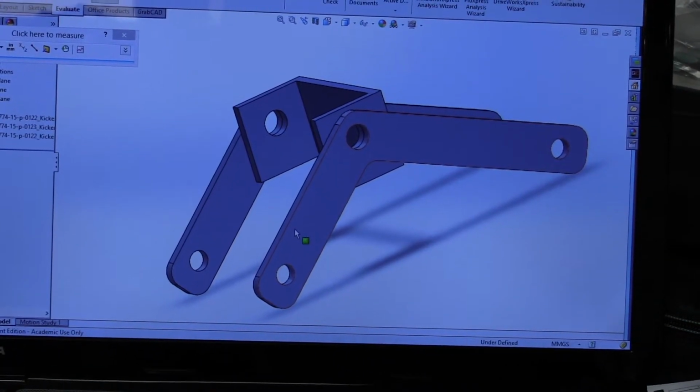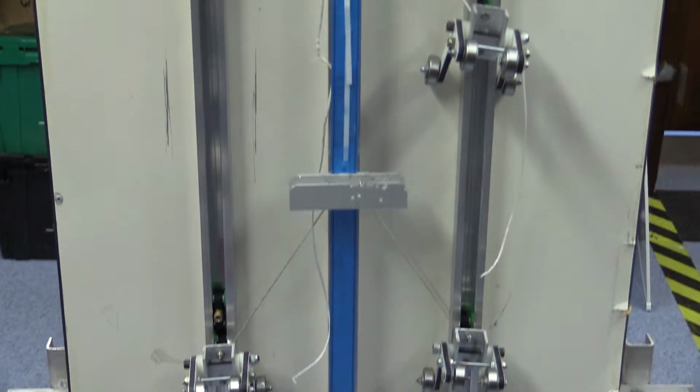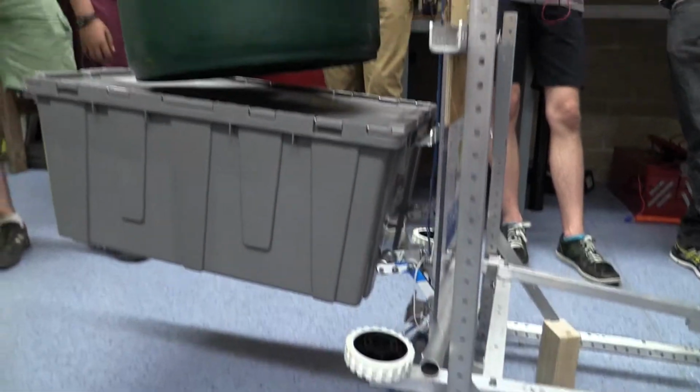Also, we have fabricated prototype kickers, so we don't have any saggy totes. Otherwise, they'd be bumping onto each other and you can't stack properly.